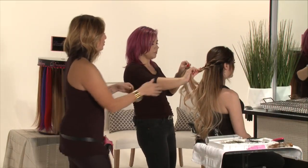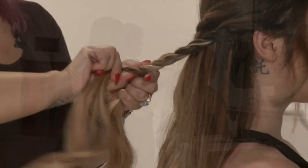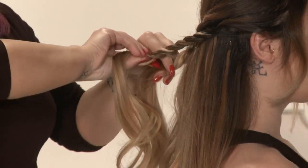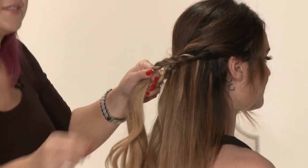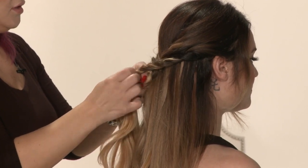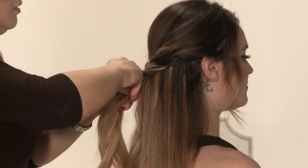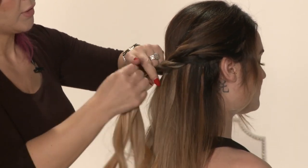Can you hold this for me? Totally. Oh my gosh, I get to be your assistant. My lovely assistant. So we're twisting again, making sure that both sides have equal twists. And we are going to secure it right underneath that rubber band because we want to cover the previous section. Securing that again. I think I'm gonna go with one more row and then I will get into the braid.